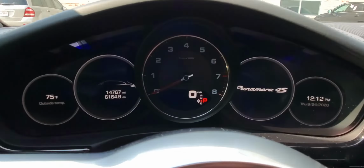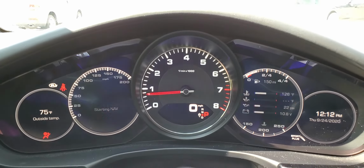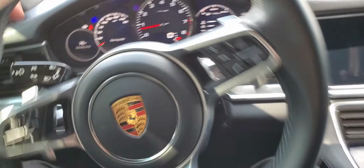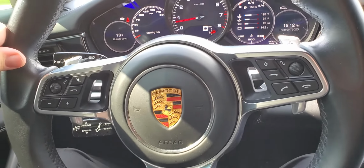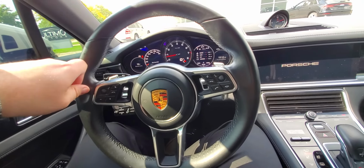Let's start this thing up real quick. Yeah, this thing's nice, actually. A couple of my colleagues don't like these newer Panameras. They don't like to drive them. I'm like, what's wrong with you?